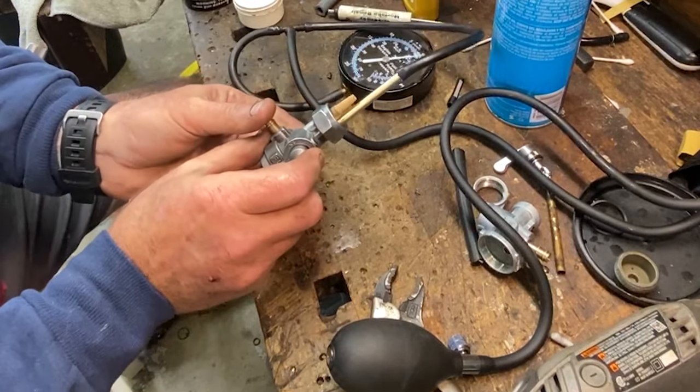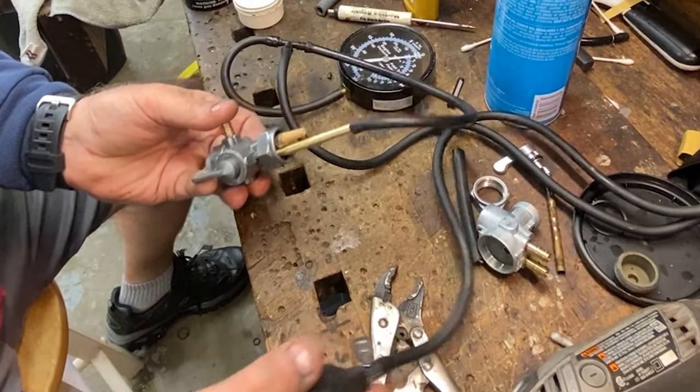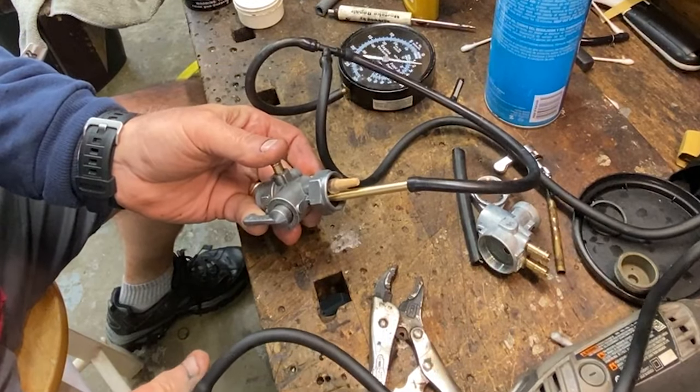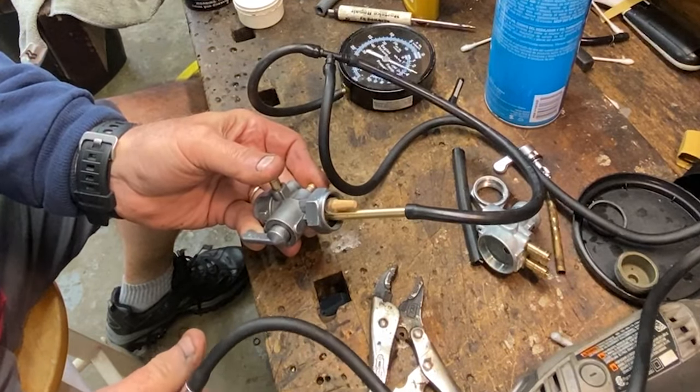So let's go ahead and open it to the on position. And then we have to cap both of these off, because when it's either on or reserve, the thing is obviously fueling both ports, both spigots.